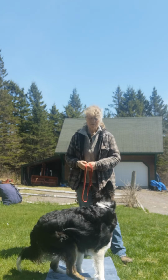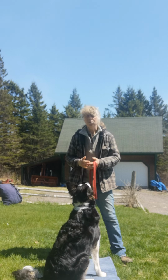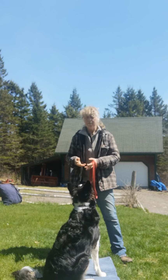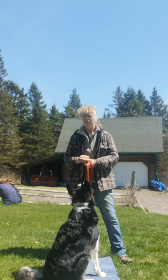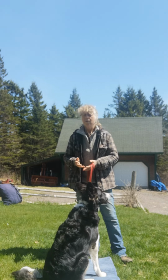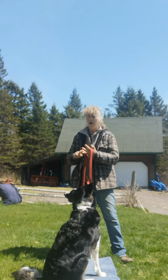Then after 3 or 4 days, you can experiment. You can walk past it, but this time don't throw the treat onto the mat. What should happen if you've done enough repeats and your dog's worked out this is a special place, they will put themselves on the mat. So you're not bribing them, they're having to earn their reward by putting themselves there. So you've changed from bribing to them offering.